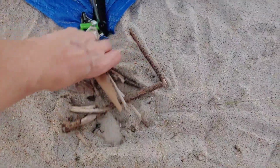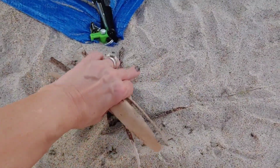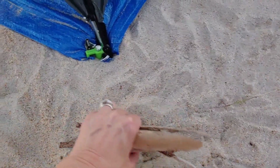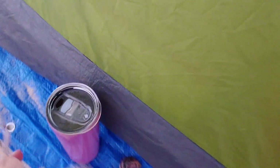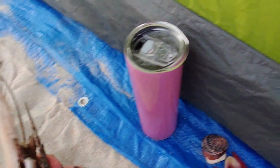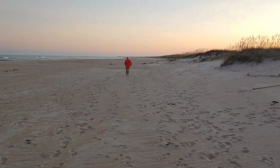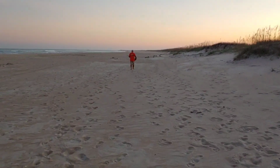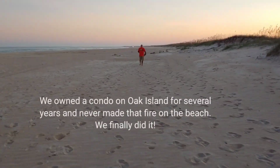Spare wood on the ground. We're going to make a fire because we were too lazy to carry our own wood in. It's just too heavy with everything. It's just way too heavy. Let's see if I can get that in my hand. There we go. He's already on his way down there. We found a little spot where we can make a fire. We've always wanted to make a fire on the beach.